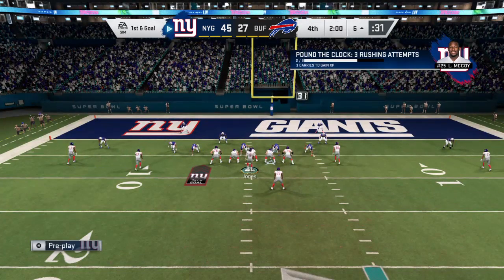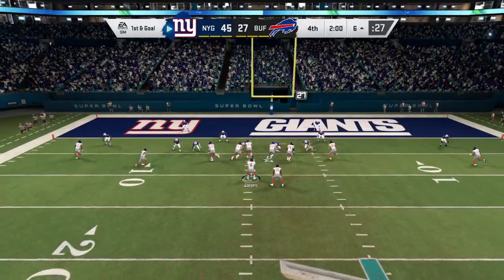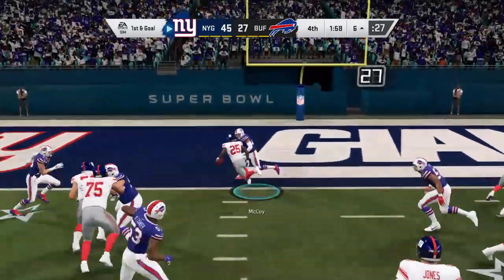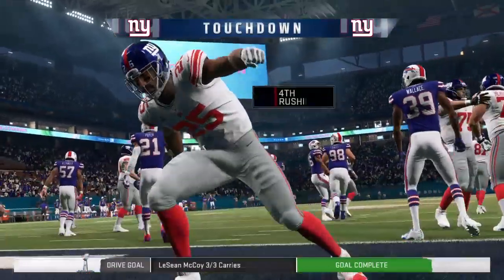So it's Giants football here as we welcome you back. They've got it first and goal in a game that appears to have already been decided. Now McCoy, and he will take it on in for a Giant touchdown.